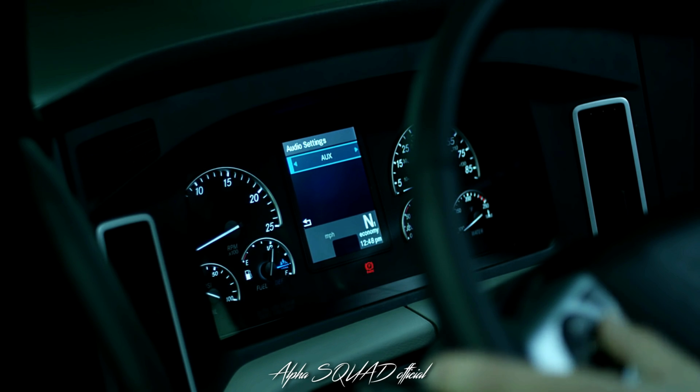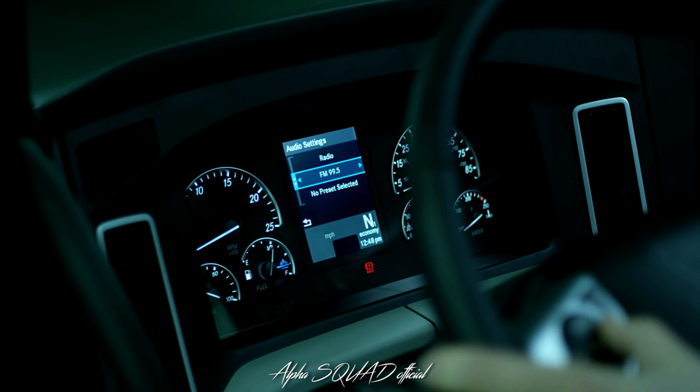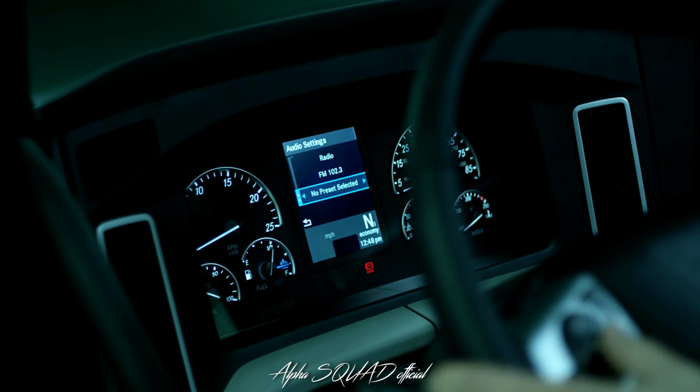The radio has a rear aux input. If you have a Bluetooth phone paired, you would then have Bluetooth music as an option. You can go through here and scan through your channels. And then if you have presets, you can go through here and scan through your presets.